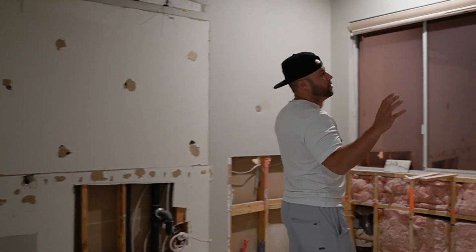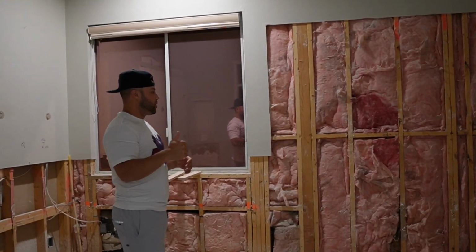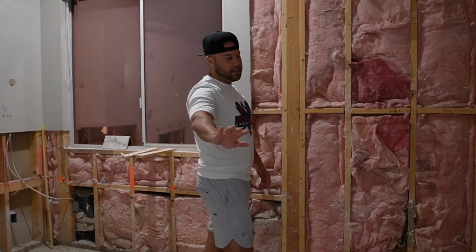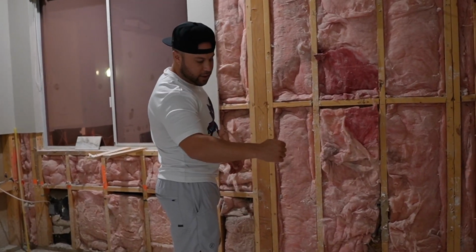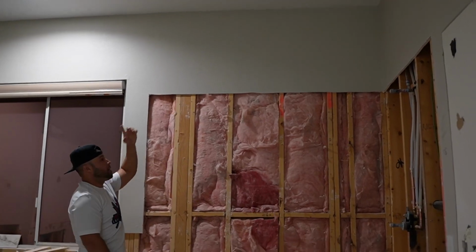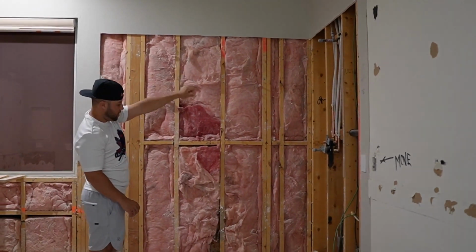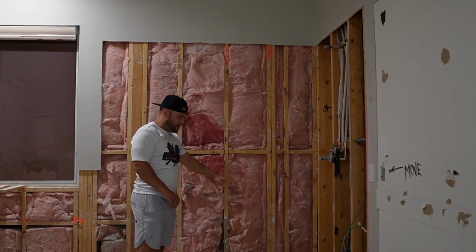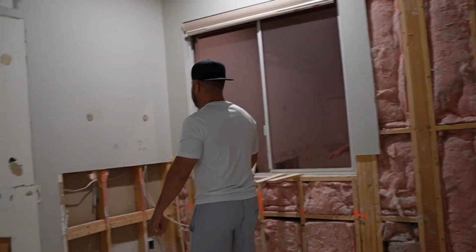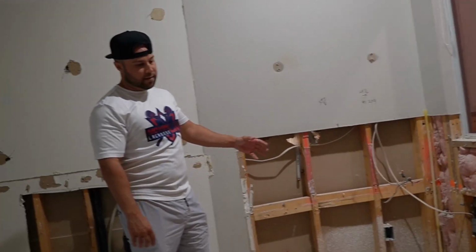Instead of doing tile on the walls, we're doing all slabs. So I'm going with slabs from Marble Express, and we're doing it all the way from the floor to the ceiling. It's going to be a seamless shower, so you're going to be able to just walk in and go right in. It's going to have a rain head waterfall shower with a normal shower head with a bench, with a handheld. And then over here is going to be our standalone bathtub, so you could have a bath.